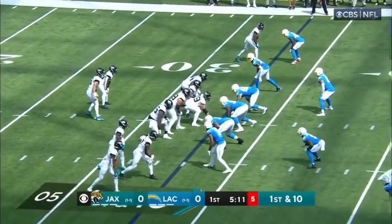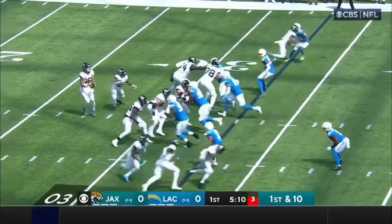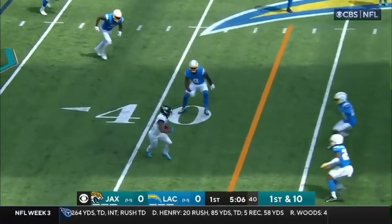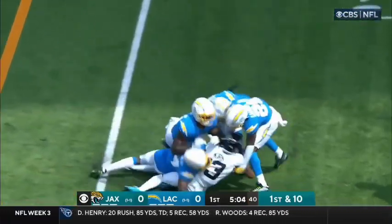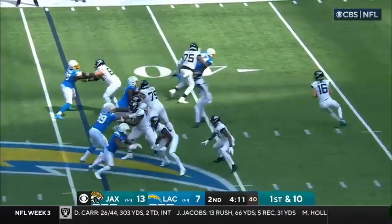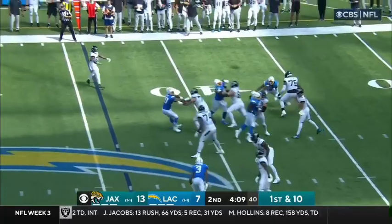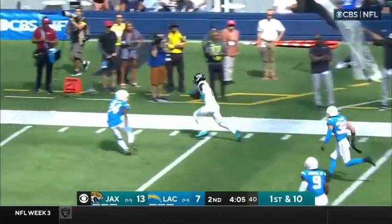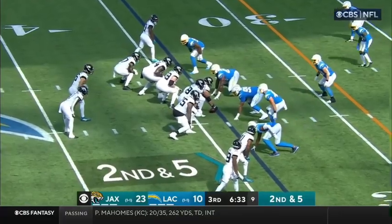Three. James Robinson starts this series in the backfield. And Lawrence to throw to the sideline, and that is complete to Christian Kirk. Kirk gets up and advances. What's that? Still has it with time, throwing, got his man inside the 40 to the 30 to the 20. Defense has to make a stop.